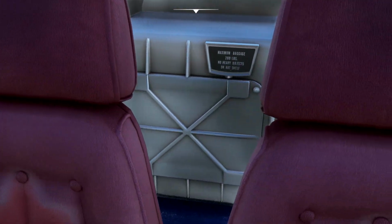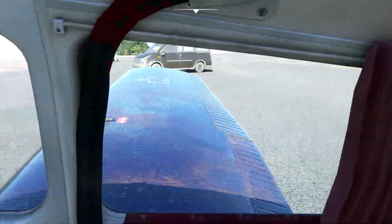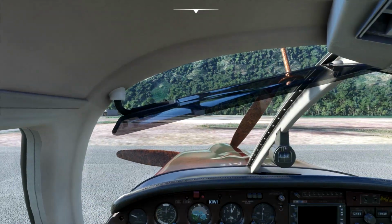Another, let's just cruise around here. Another 2 or 3 on the ground back there, and at least another 1 or 2 up in the hat rack right there. So plenty of room for all your passengers here in the Piper Arrow.